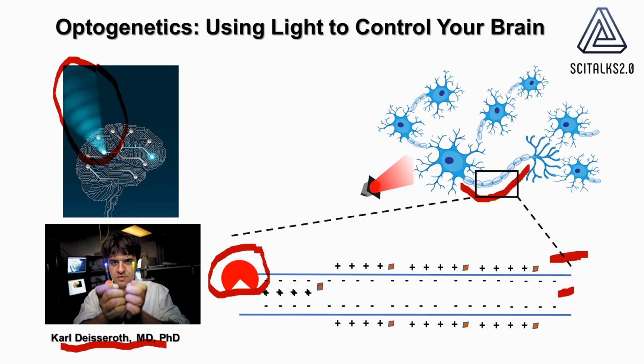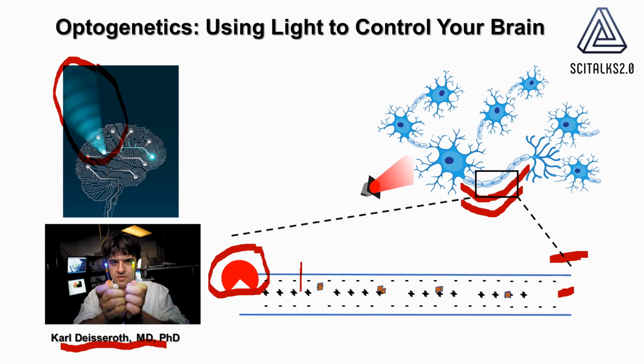And when these positively charged ions come into the cell, they then activate their neighboring area, which causes more positive charges to come in, which then activates its neighboring area and more positive charges to come in. And this is how the electrical signal is able to travel down the axon to its neighbors.